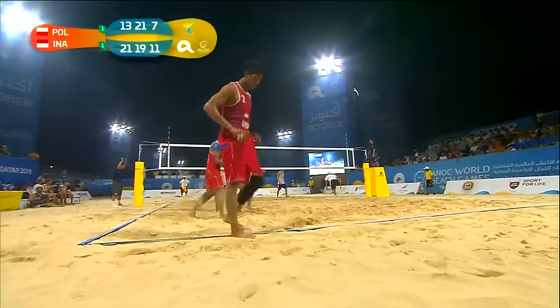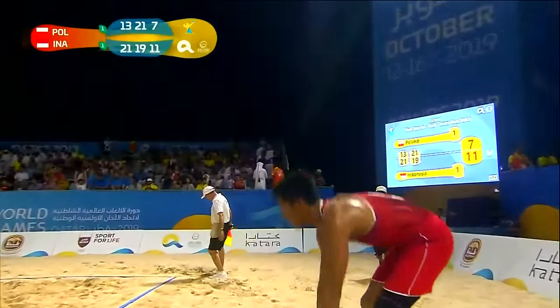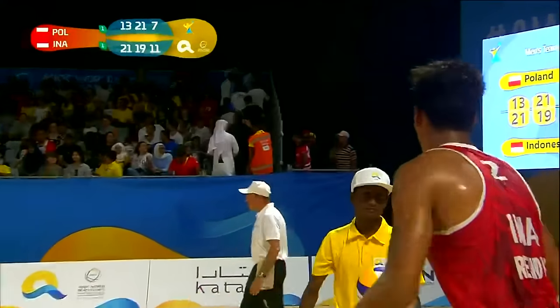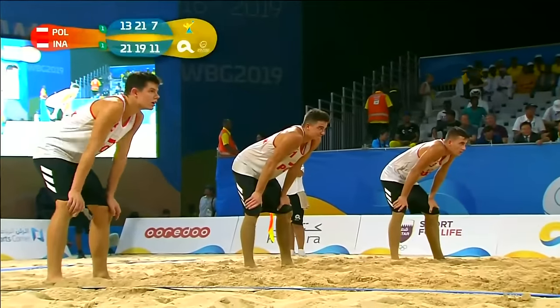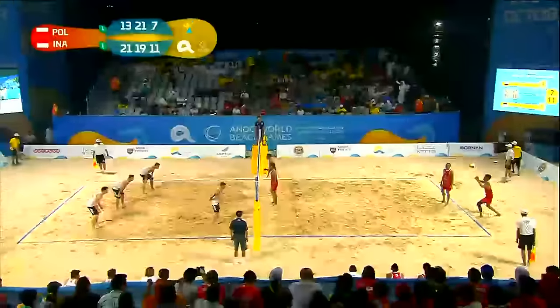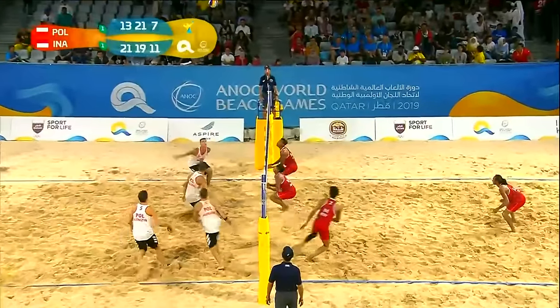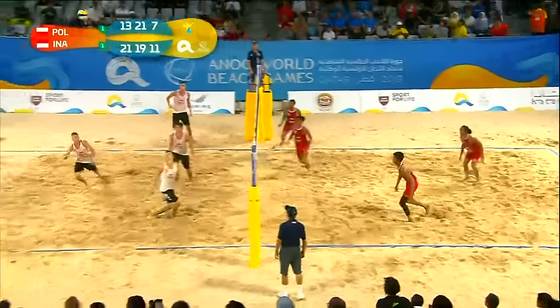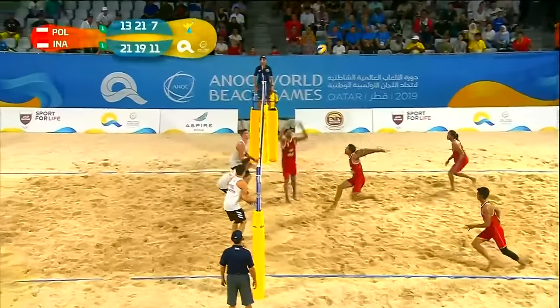Indonesia return to the sand, 4 points to the good, and in the box seat in this final set. First of 15, remember, Rendy serves to FLORCZYK, who's into proceedings. FLORCZYK again gets hands to possession. That's a some get from Poznanski.